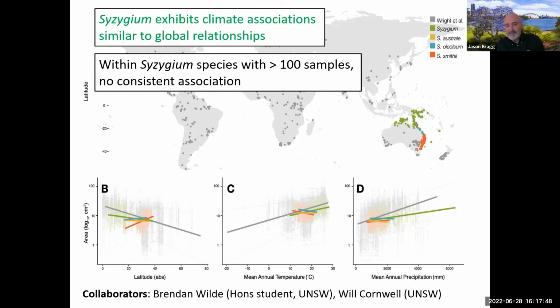So Brendan started, so first of all, across the whole data set, across some, I think it was 9,000 leaves, 1,300 specimens, we saw many of the same relationships that had been reported in a global data set by Wright et al. That is, in Syzygium, bigger leaves at low latitudes, relatively high temperatures, and high levels of annual precipitation, which is really interesting and useful, and confirms that that same relationship that was observed globally also occurs within one interesting genus.